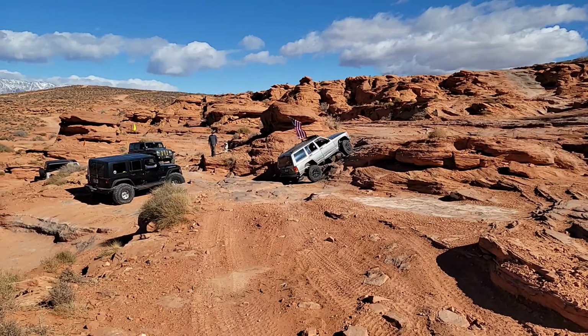Here we go. All right, so this is really the first obstacle in that series. You can see how close he is to this rock on the right. See how close he got? What happens is people come too far to the left, and when you come too far to the left, it tips you into this rock, and you do all this damage to your vehicle. So you want to come in real close to that rock, and it will push you away. I'll show you here with Gina behind me.